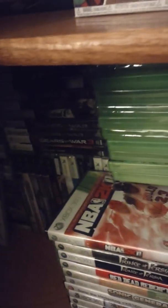Sorry you can't see that. It's a little too dark in here. And all my PS2 games. Then down there are more PS2 games. Then after that, I don't know if you see a little darker, they're the original Xbox and the original Xbox 360.